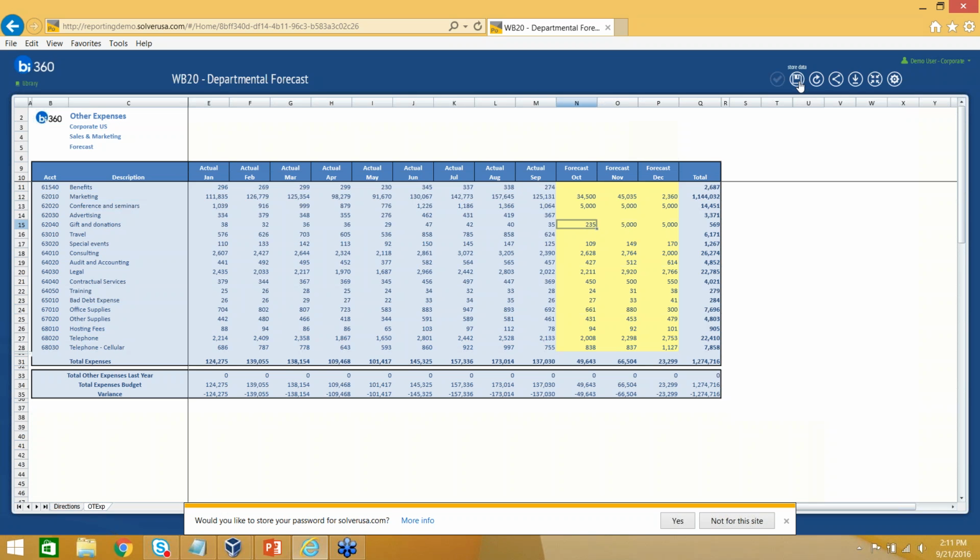And I'm not going to click it here because it's a demo model, but once you're finished, you store data, and once the template is finalized, there will be this check mark, which I'll explain a little later.